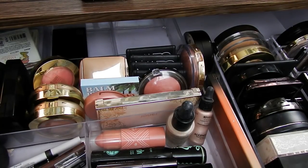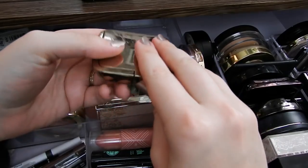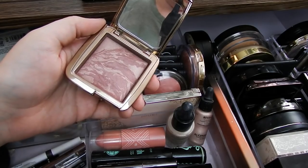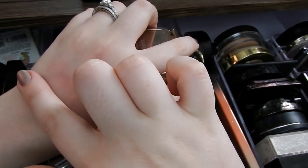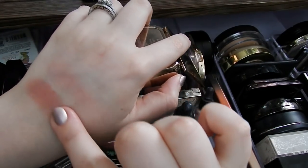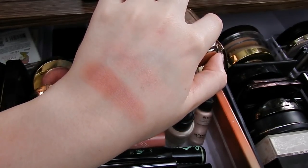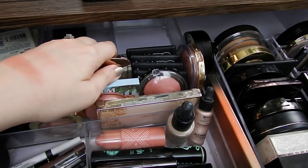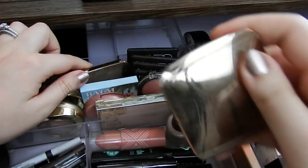So next I have my two Hourglass blushes. I have the Ambient Lighting Blush in Mood Exposure, which is so pretty. I can't wait for fall because I can wear it. It's one of those blushes that looks like nothing in the pan. Well, actually, it does look like something in a swatch, but it just doesn't look impressive in a swatch. But man, is that pretty on the cheeks. Such a good fall blush. Love it. I really want some more from them, but they are expensive.